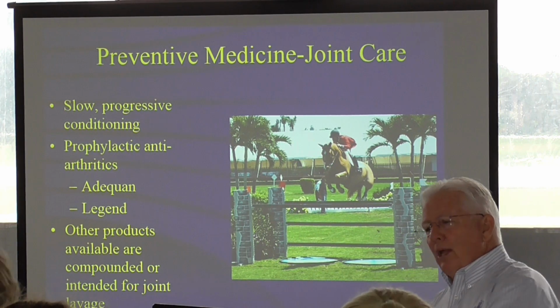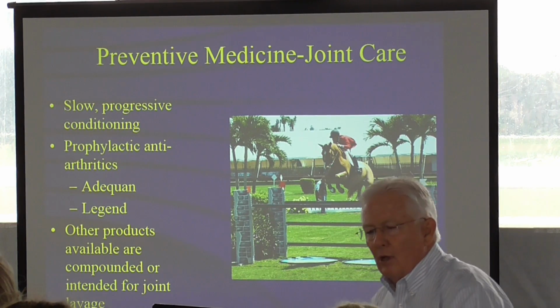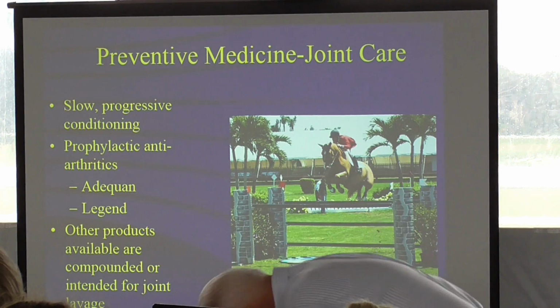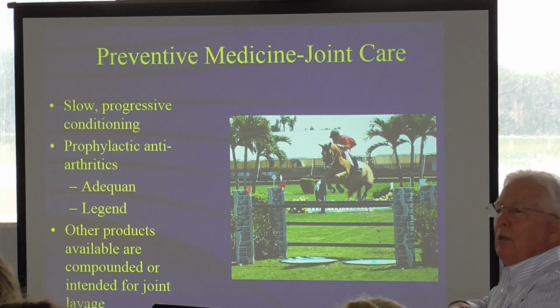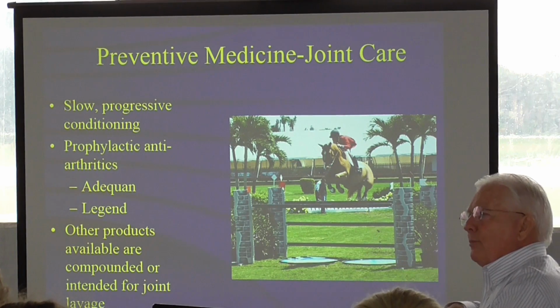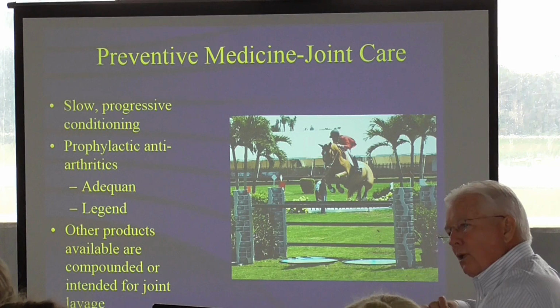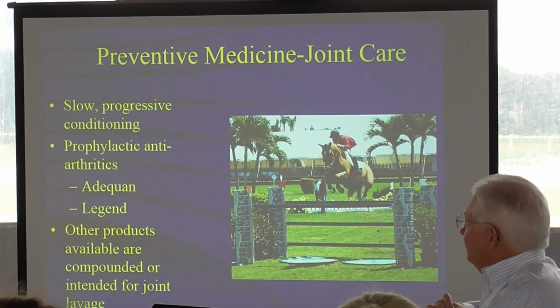So, preventive joint medicine should also consider joint care. And how do we care for the joints? Well, one of the big things is just simple, slow, progressive conditioning. You don't take your horse that's not been in work for a period of time and go out and do a full Grand Prix test, okay? That's probably not really good for their joints if they're out of shape.